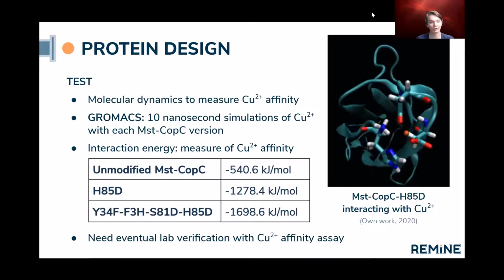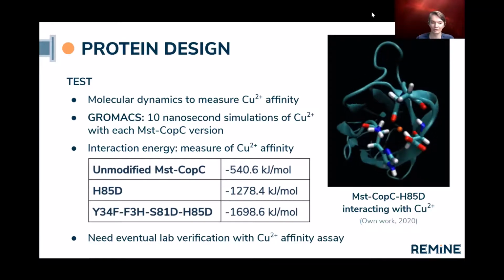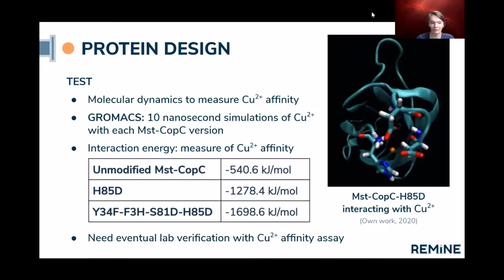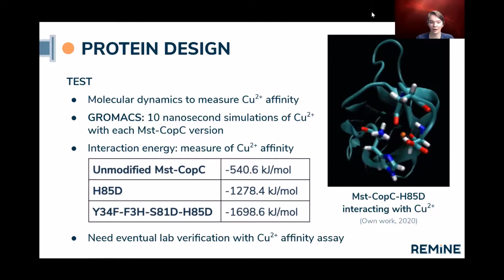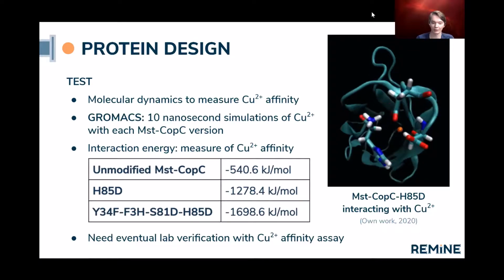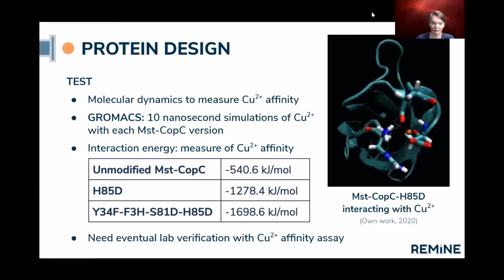Here we have some example interaction energies. As you can see, the H85D mutant has over twice the interaction energy of the original MST COP-C. In fact, a quadruple mutant we created has an even higher energy score that is 3 times the original MST COP-C. This was our best copper binding protein candidate, so we created a biobrick for it.